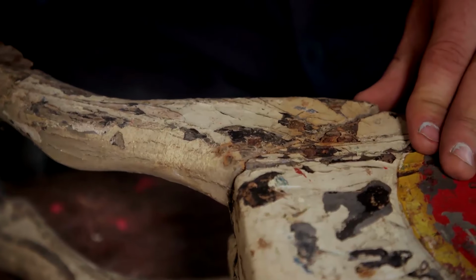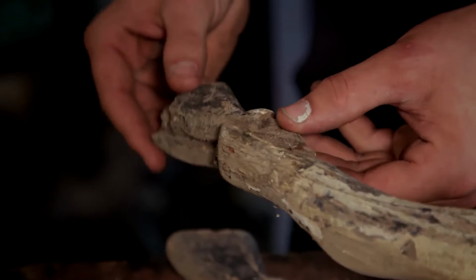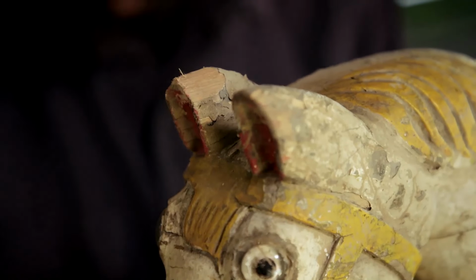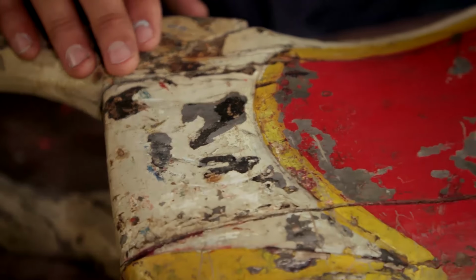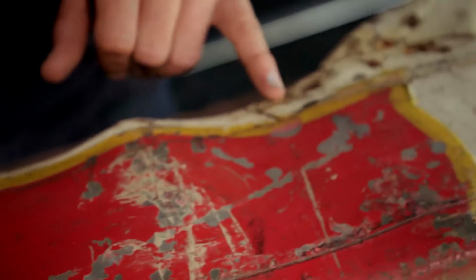First impressions, I think we definitely need to make a new leg here. A few other little bits of carving, making new pieces, which is going to be good fun. The paintwork on these carousel horses, back in the day when this was on the ride, would have been super shiny and bright and really eye-catching.